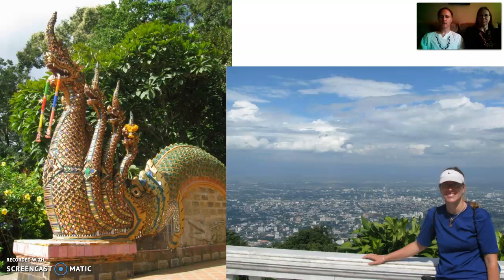Here on the left, you can see the Naga. Like I talked about in the last episode, lots of dragons, and these Naga actually come from the serpents that they supposedly see in the rivers around here.